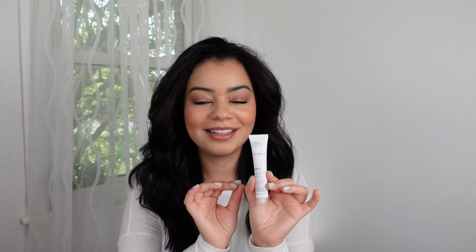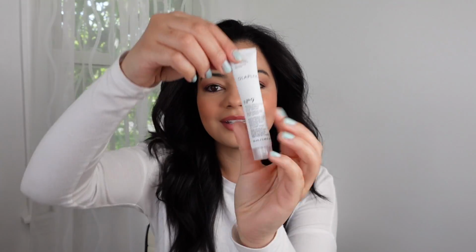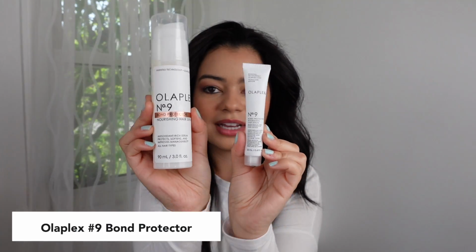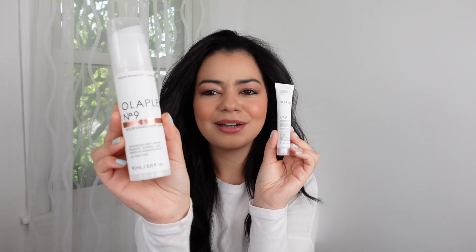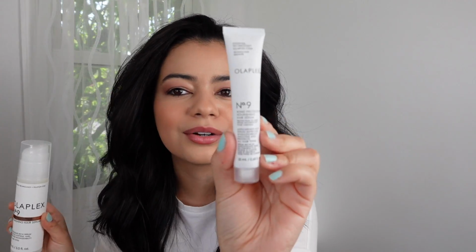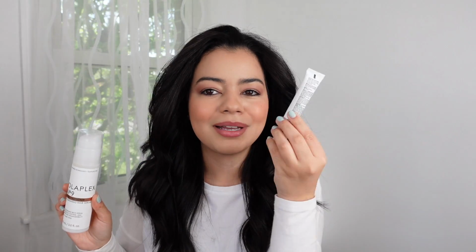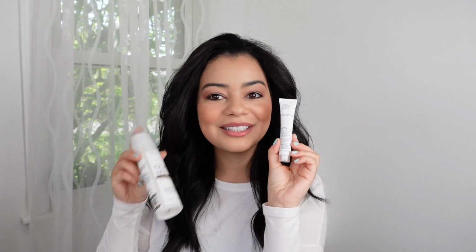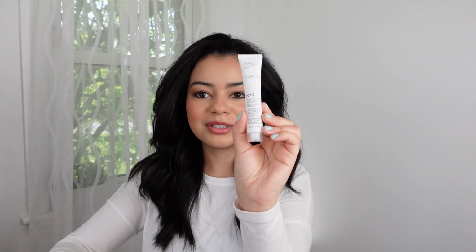And I have this little number 9 that I got with my points at Sephora, and I'm definitely taking it with me because how adorable is this? How cute. So this one is basically this one. This is the full size. I'm gonna link them down below. I think I can only link this one down below. I think this one you can only get with points or something, or maybe as like a free sample, but I'm definitely gonna be linking this one down below. But since I do have the mini, I'm gonna leave this one home and I'm just gonna take this with me.